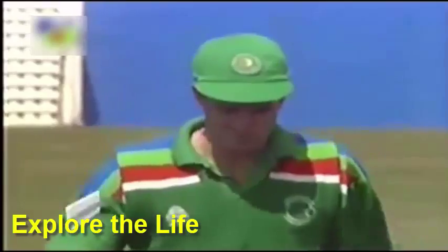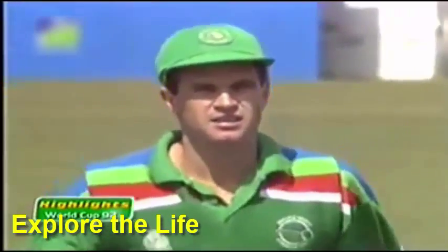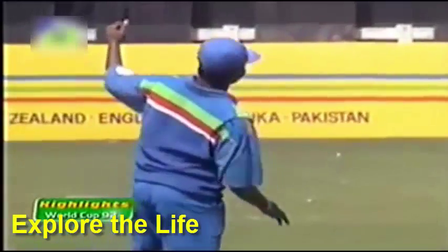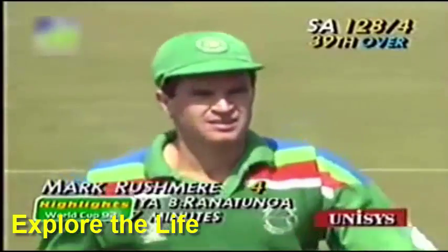A beauty, yes. Well, Rushmere crashing this one into the offside. Jayawardene reasonably close to the bat, diving away to his left. Gentle little delivery, thumps it. And goodness me, what a catch. Taken with both feet off the ground, absolutely stunning. Reminds me of Bob Cunis at his prime. Bob would love that. So 128 for 4.